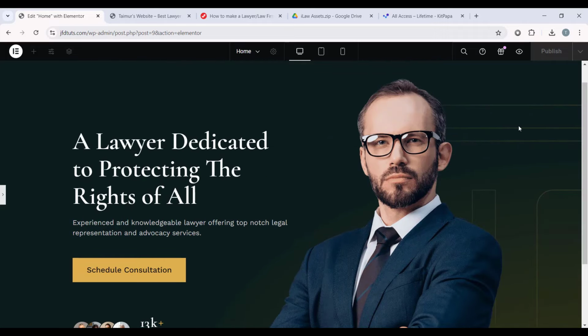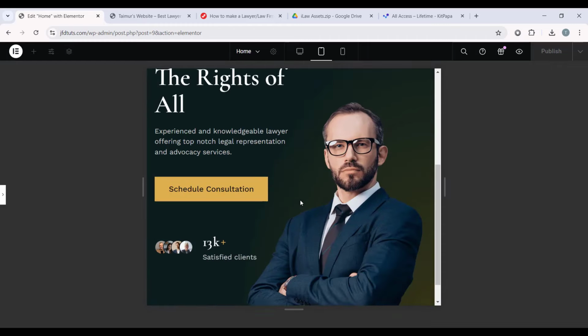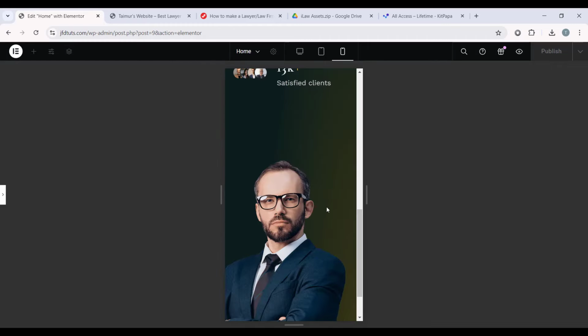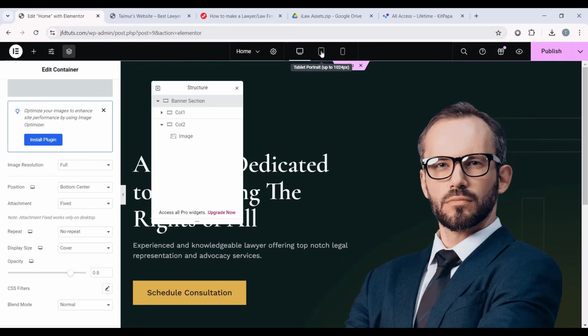But one really important thing we have to do is make this banner fully responsive for tablet mode and mobile mode. So currently it's desktop mode. If we check it on the tablet mode, currently it's looking like this. And on the mobile mode, it's looking like this. And we can fix these really easily. So let's open the panel and let's start with the tablet mode.